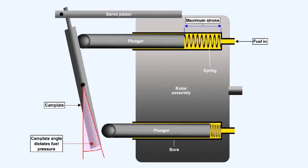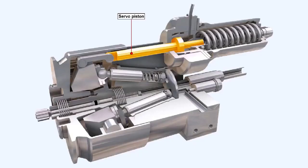Now the cam plate angle is such that the springs force the plungers to their maximum stroke when they are at the top of the cam plate, sucking fuel into the bores. And the cam plate forces the plungers to their minimum stroke when they are at the bottom of the cam plate, forcing fuel under pressure to the outlet of the pump. The angle of inclination of the cam plate is controlled by a servo piston, which itself is controlled from the fuel control unit.